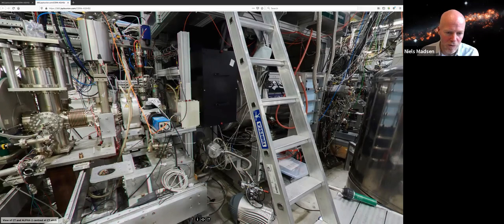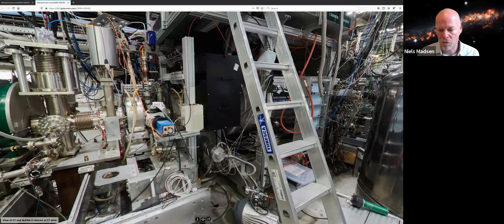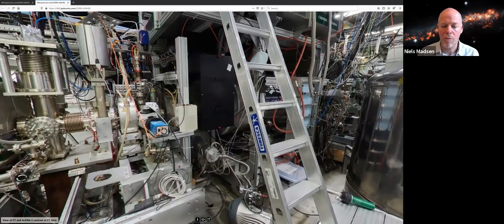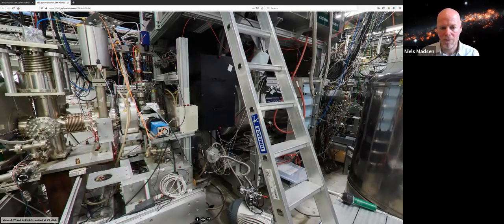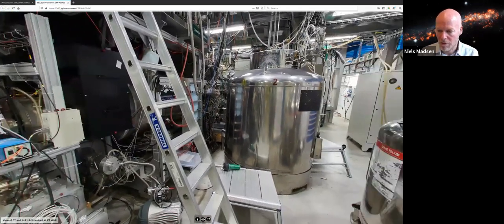What you also see here is this blue thing. That's a camera that actually looks inside here, where we have what's effectively a fluorescent screen. One way you can detect how your particle beam looks is to put a fluorescent screen in the way and image the picture on a camera that you can then read out and use to monitor your particles.